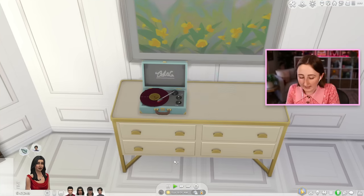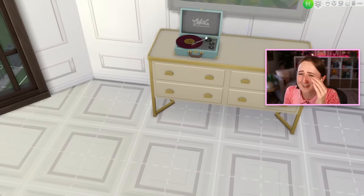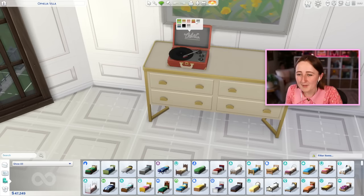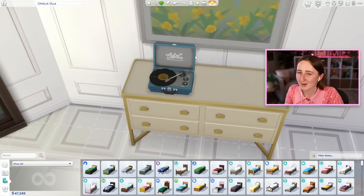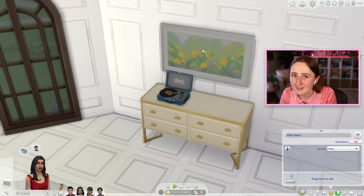Oh my God, it spins. It spins. That's what I really, really wanted, it to spin. Thank you, Sims team. It's such a small thing, but it makes a big difference to me. Oh, some of these kind of match the swatches. You know what? That's very similar to the swimwear kit swatches. That's kind of a cute little detail. Probably wasn't on purpose, but the colorways are similar. All right, that's the record player. I'm gonna use that a lot too, like in a teen's room, you know?